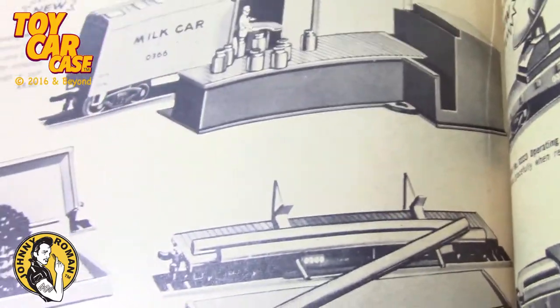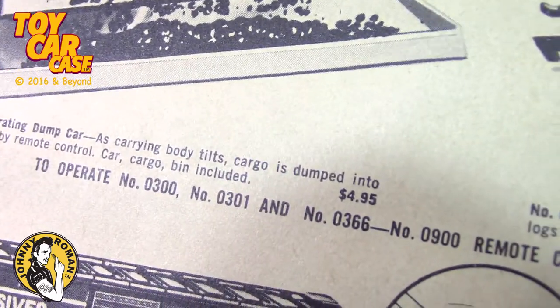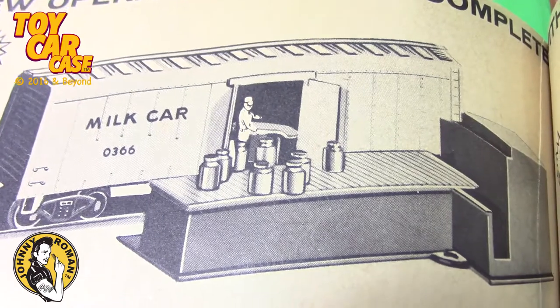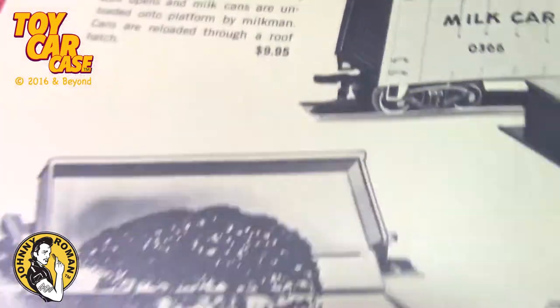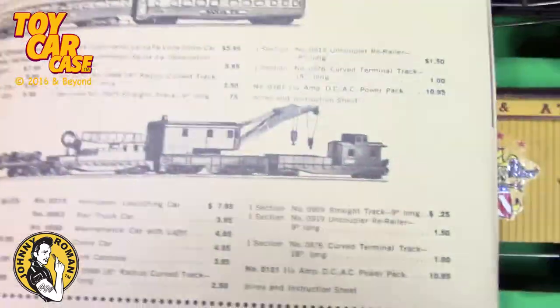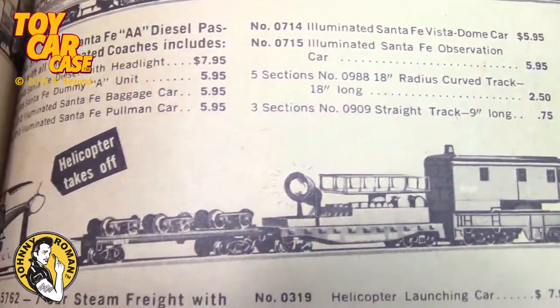A log unloader, coal unloader, operating dump car for $5. Milk car with milk crates. Look at that. $10. Passenger cars. The ones that are carrying something. It's just so cool to me.